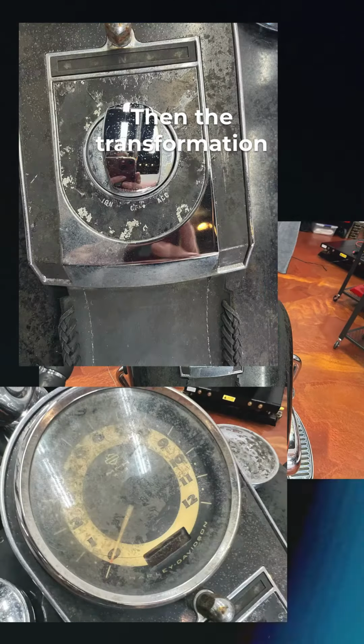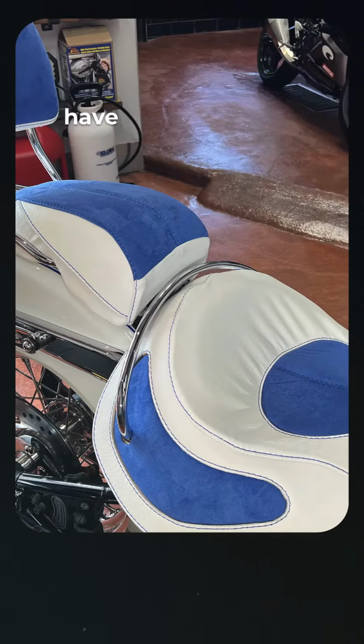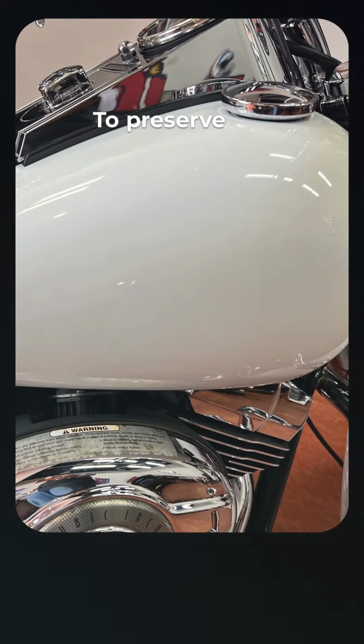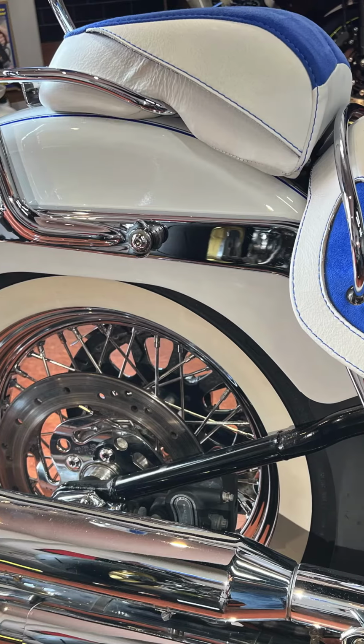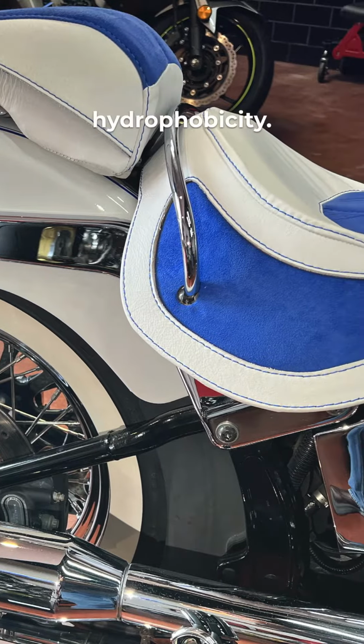Then the transformation continued by repainting and reupholstering to have a new look and a customized seat to match. To preserve the brand new paint, a top-of-the-line ceramic coating was applied, which will last up to 5 years with a high level of reflection and hydrophobicity.